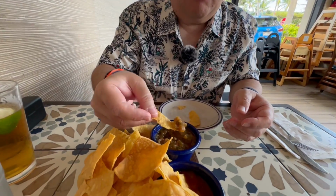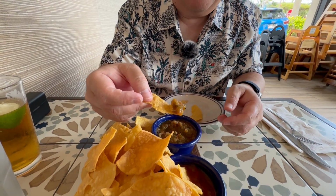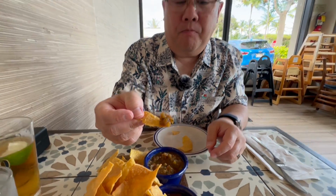It just has some roasted pepper flavor to it. Very cold in temperature. It's really good. Wow. I think I like these equally as well. Yeah, a great salsa flight.